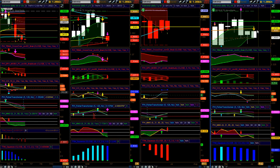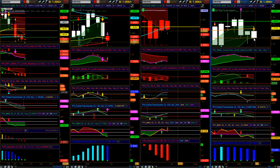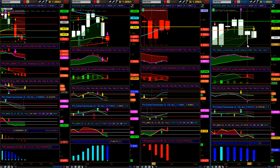And the monthly, you got a PPS sell signal, so it hasn't cracked this level, which is the MOBO, so it needs to hold this. If it pushes lower, it's going to test this low, and if it cracks that, then it's definitely going to push even lower.